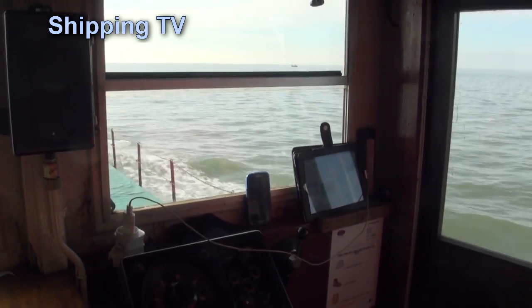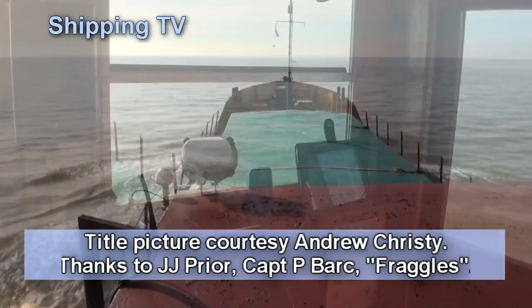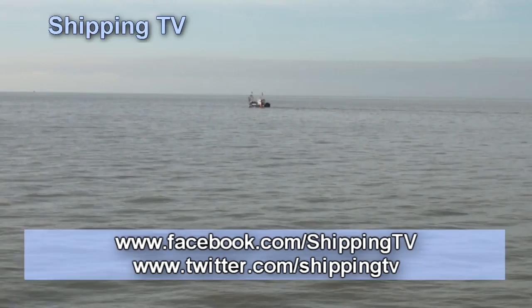And that's us, punching against the tide now for a few hours on our way up towards the Thames. We'll be back with part two soon as we get to and sail up the Capital's river.